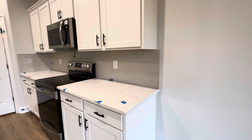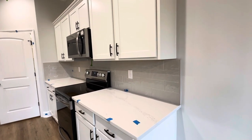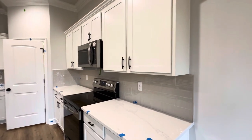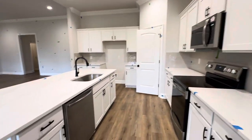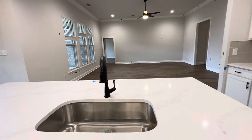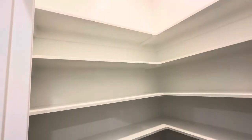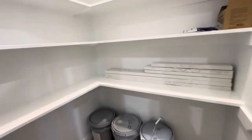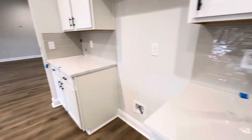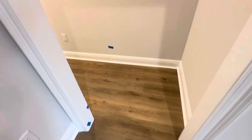So this does have a backsplash. So I always tell people too, one little addition for this would be to add some undermount lighting for the counter. This is that nice large island, large sink, and then pantry with plenty of storage and shelving. All right. And quartz countertops, they do the backsplash. And they do have the vinyl plank throughout.